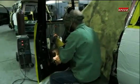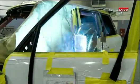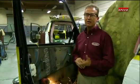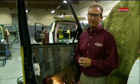International Armoring's solution? Spot welds hold the steel in place. The seams in between are joined by a chemical process that's strictly top secret. We've developed a process that is called a weld-free process. Can't go into a lot of detail on it. It's proprietary to our company.